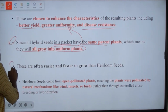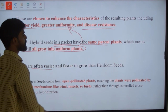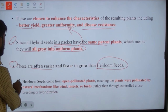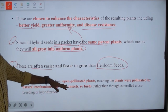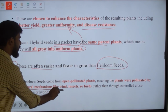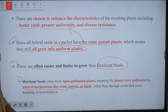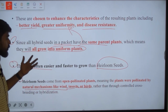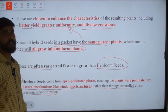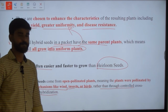Okay. Next is, these are often easier and faster to grow than heirloom seeds. What are heirloom seeds? Heirloom seeds come from open pollinated plants, meaning plants were pollinated by natural mechanisms like wind, insects or birds. So it happens naturally, that is why they are more resilient, rather than through controlled cross pollination or hybridization. Okay, so it is pollinated through wind, insects and birds.